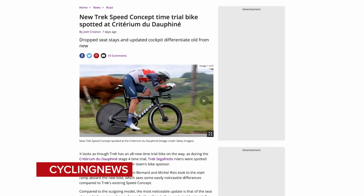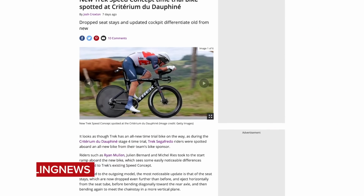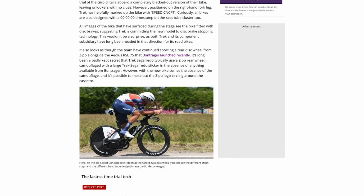Up next, we've got 2 new time trial bikes, with the first one being a new Speed Concept from Trek. So we spotted this on stage 4, the individual time trial at the Dauphiné, and it was ridden by Ryan Mullen of Trek Segafredo. So what have we spotted on this new Speed Concept?